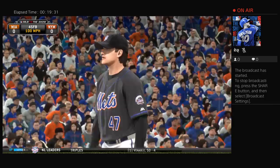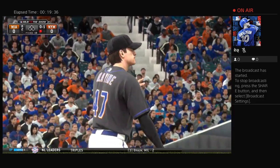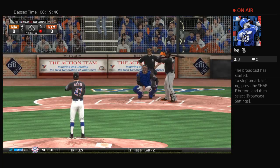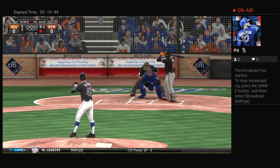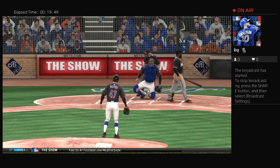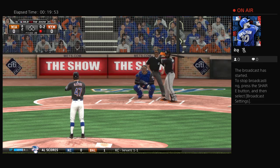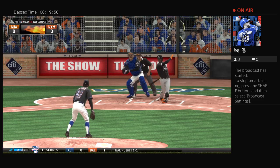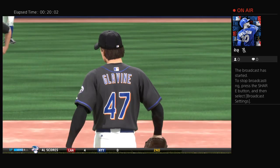Watches a fastball right there for strike 1. I think he had to take that one because I'm not even sure he saw it. And this is fouled back and out of play. That was swing and a miss. He struck him out, and it's 2 up, 2 down to start the second.